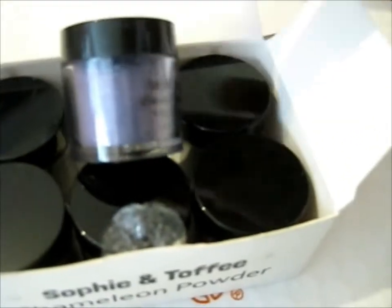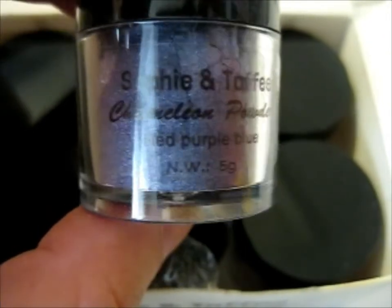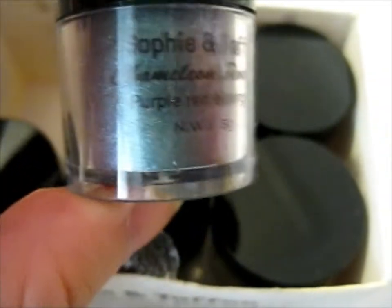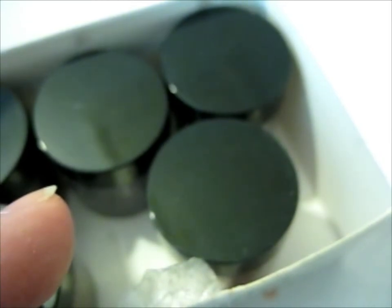Let me focus. There we go. That's better. Isn't that pretty? This is red, purple, blue. This is purple, red, blue, green. Very pretty. This is red, green, gold. Things were getting stuck up there. And this is blue, green, gold.